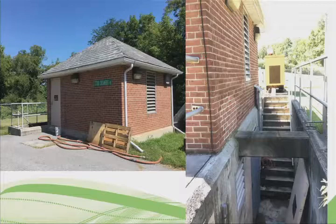We actually have a float down there at the bottom. When we have really high flows, we keep moving the float up the steps to see if we're keeping up with it or not. Gotcha. So to know when we can go to sleep for that night.